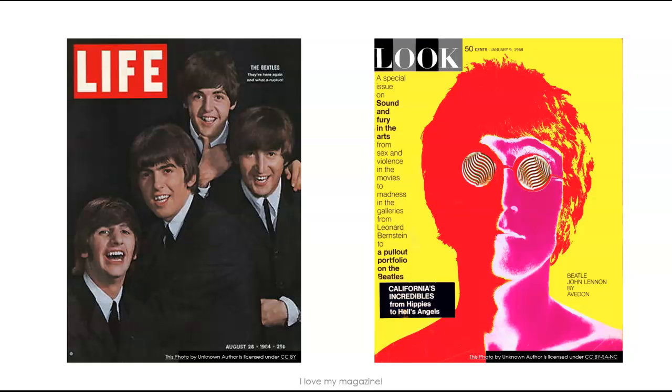Here's one from 1964 on the left with the Beatles, and Beatle John Lennon by Avedon in 1968, 4 years later. He's psychedelic. Picture magazine. Full-out portfolio on the Beatles. Pictures.